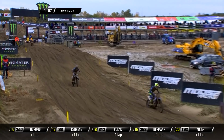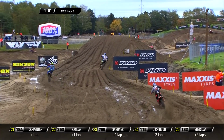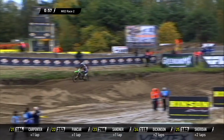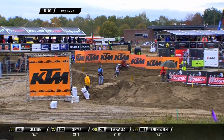So a minute to go, so it's going to be 3 laps to go. Actually, where is Van De Moosdijk on this battle? Yeah, 20 seconds further up the track. There he is. Is he going to take him? It's going to be 3 laps anyway, based on where he is.